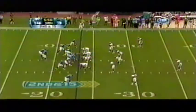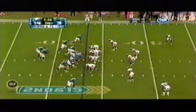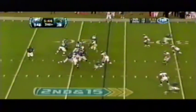Even John Lynch will be dancing and singing to that one. Oh, yeah. You got good feet. And Sean McDermott, the Eagles defensive coordinator, he is loving the Eagles defense and their feet. They're making life miserable. See what I mean?